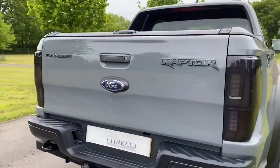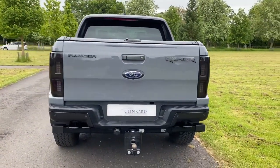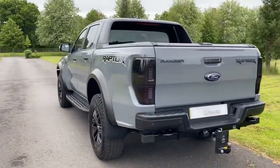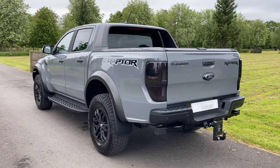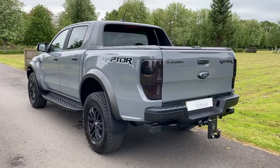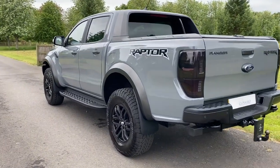But it's really comfortable to drive. There's no rattles or clunks that you might expect from a pickup. It's just, yeah, it's comfortable. The seats are very comfortable. The engine sounds nice. A bit of an offbeat sound, which sounds quite nice. A bit of a growly noise, which is lovely.